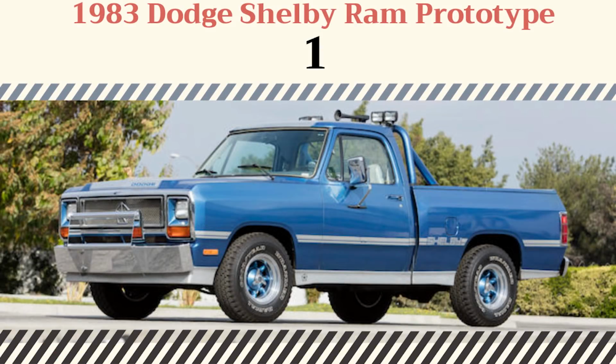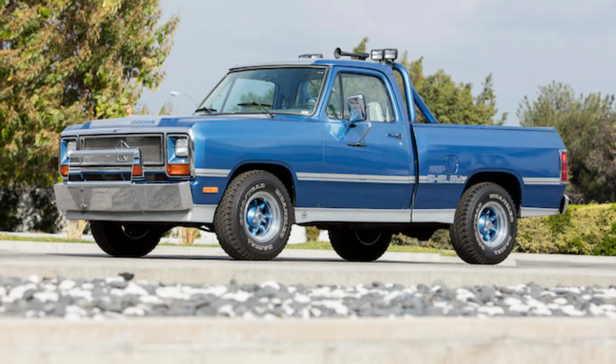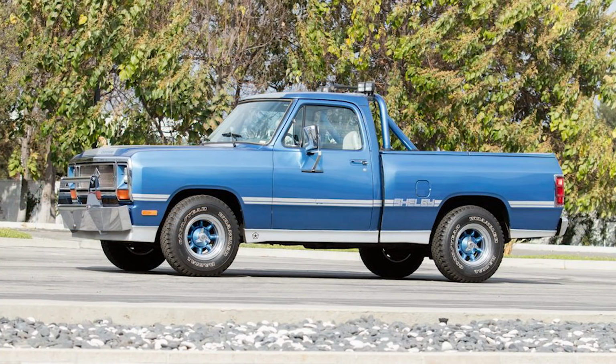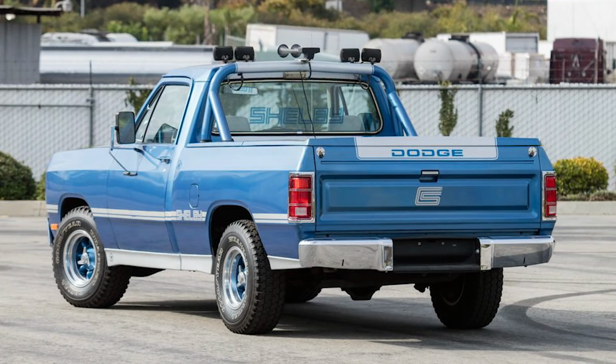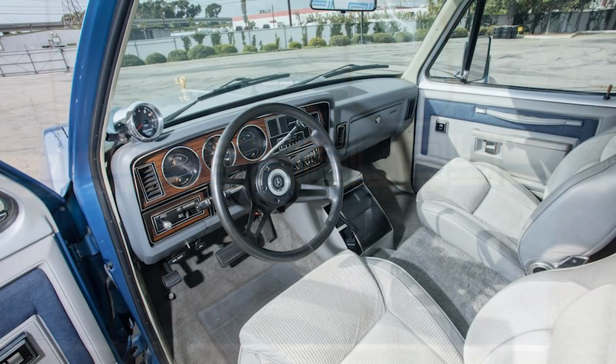We start today with one of the rarest trucks ever, the 1983 Dodge Shelby Ram, of which there is just one in existence. This truck was built as a styling exercise at the Santa Fe Springs, California, Shelby and Chrysler Development Center, and this was made to resemble the prior year's Shelby Charger prototype. This wasn't a Ram 1500 like many of the other trucks in this video, but rather was built on the full-size Ram D150 platform. The truck was basically a Dodge-commissioned Shelby experiment, and it lived on in the personal collection of Carroll Shelby for 35 years.